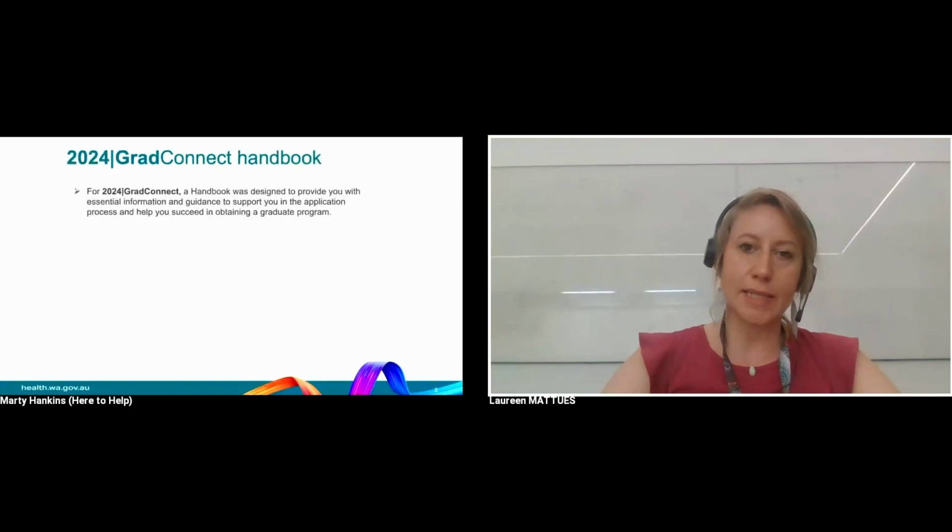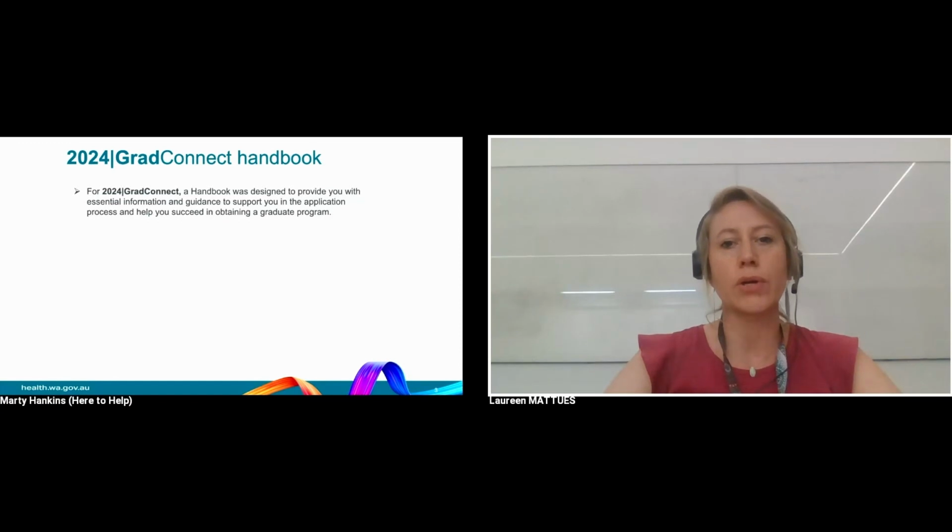So we decided to create a handbook this year. The handbook is not yet on the website. It will be up fully by the end of the year. But the handbook has been designed for you to have all the essential information to make sure you apply safely and securely, and that you can succeed in obtaining a graduate program.